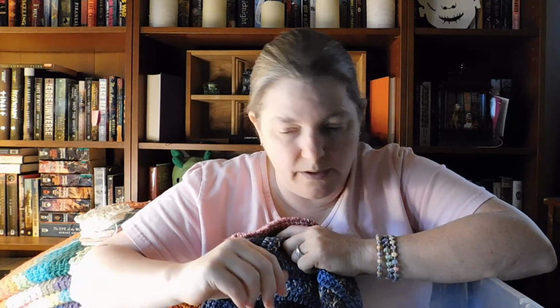Alright, so the bottom of this bin is a project that I've been working on for years. And years and years and years. And I haven't finished it. Will I ever finish it? I don't know, hopefully. A couple years ago, and I probably mean like 5 or 6 or 7 years ago, there was a yarn that came out.